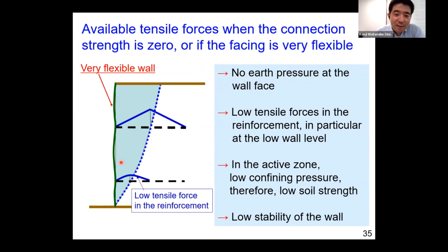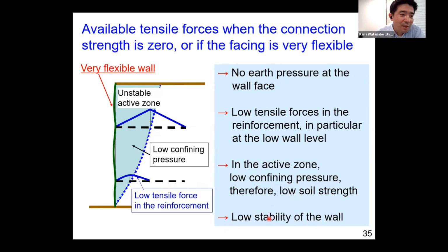Then, in that case, the tensile force in the reinforcement is low, in particular at the low wall level, because there is less earth pressure, so the tensile force becomes smaller. Then in the active zone the confining pressure becomes very low. The low confining pressure induces a low soil strength. Then the stability of the wall becomes very small. So that is what happens when the connection strength is 0 or the facing is very flexible.